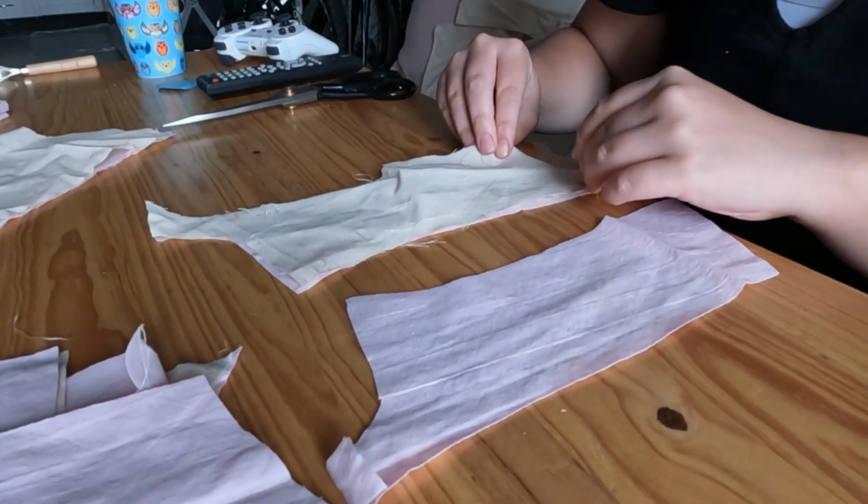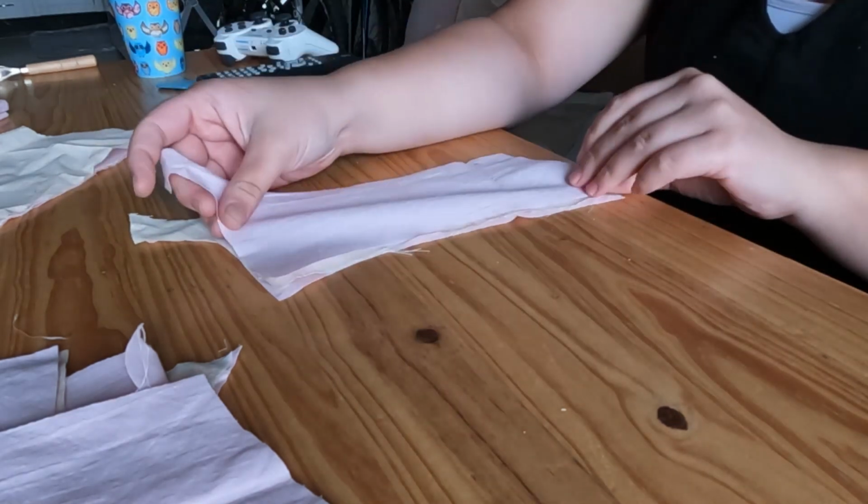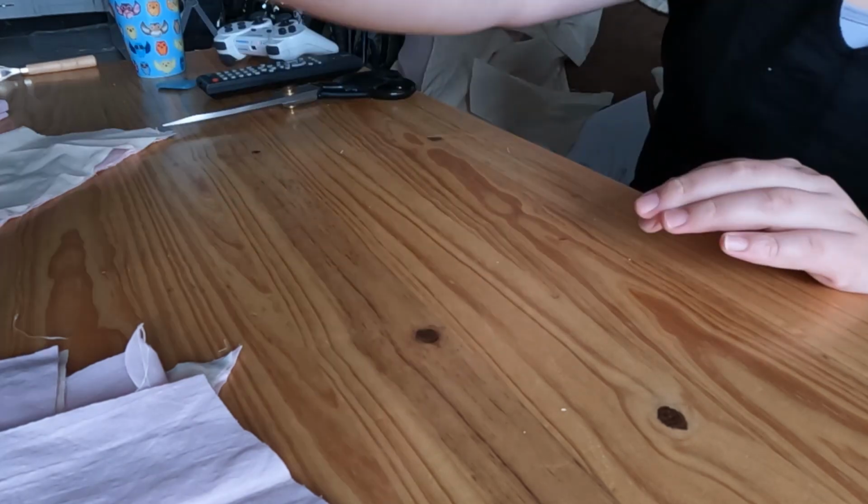I've got pink to match the pink. I mean, it's a brighter pink. It'll be colorful, it'll be cute. I'll like it, which is all that matters. So let's sew.